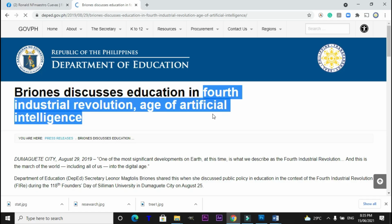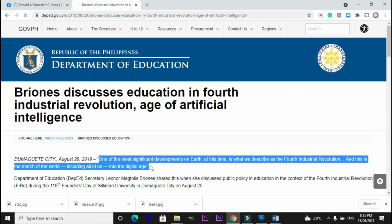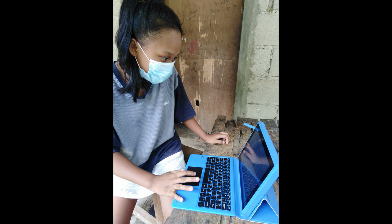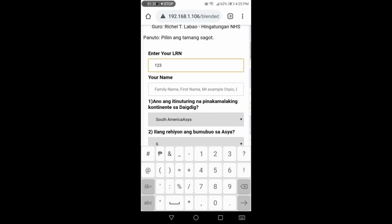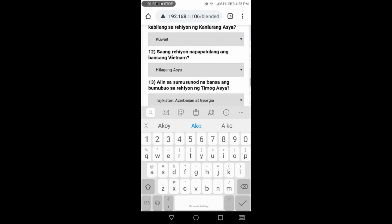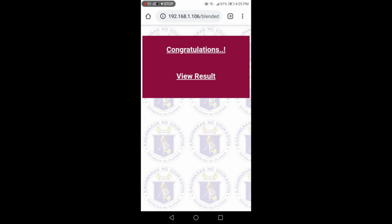Lastly, the printed modular distance learning challenges the following. First, the Fourth Industrial Revolution. Second, the cognitive theory. Third, it challenges the nature of iGen learners, the so-called Generation Z, the digital natives generation born in the time of IoT, or Internet of Things, known as the Internet of Things. The iGens learn best using technologies. They love to manipulate learning technologies.